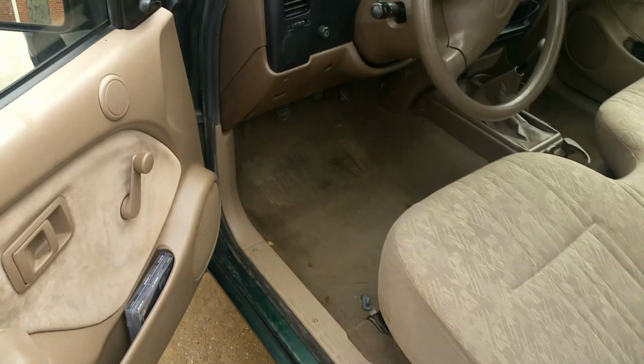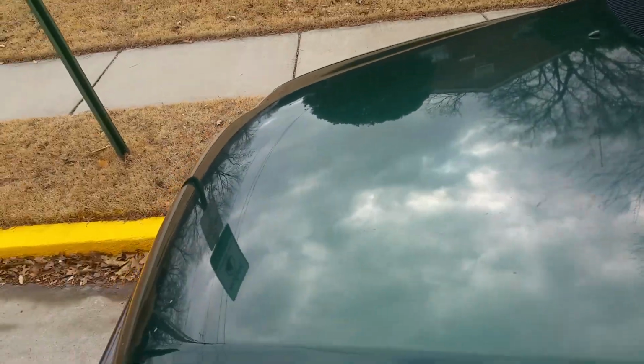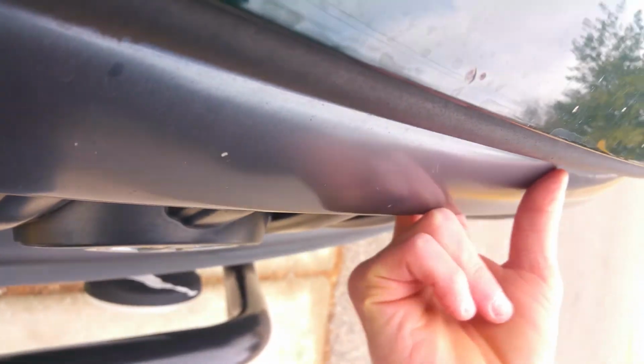And there was a recall on these trucks, from 04 to a certain year that I don't remember, because the spare tire mount will rust out. So you gotta be careful of that. And under the hood, the engine is a 2.4 liter 4-cylinder. It's nothing terribly special.